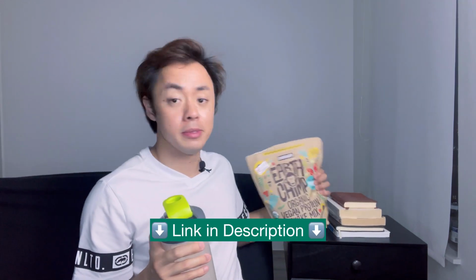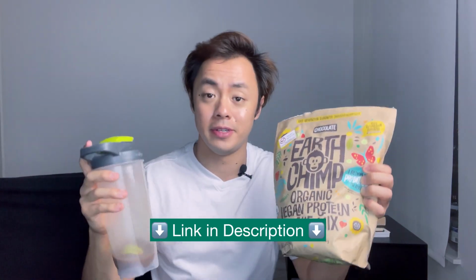Overall, I will say I am quite surprised and impressed with EarthChimp. I would view this personally not just as a protein powder brand, but rather like a health drink or health supplement to take that will not only add to your protein, but again, give you a lot of other health benefits as well. So if you're looking to switch to plant-based protein, or you're just looking for a healthy supplement to add to your daily diet, or especially if you're a big fan of Ovaltine like me, then pick up some EarthChimp for yourself. I think you'll really enjoy it.